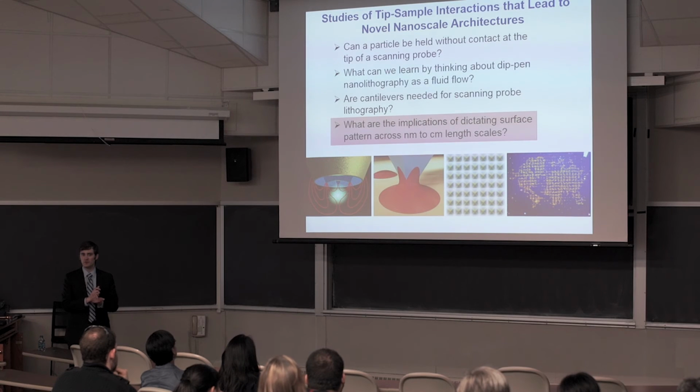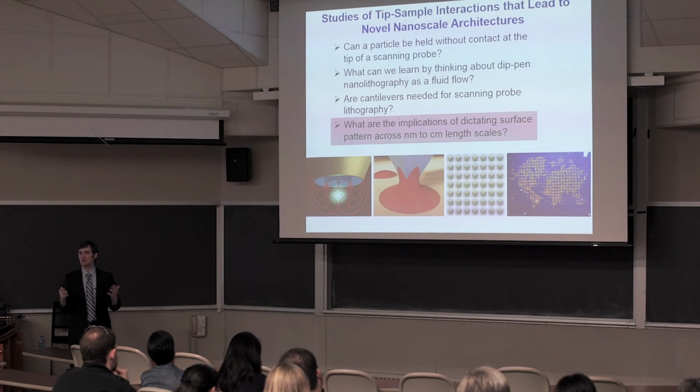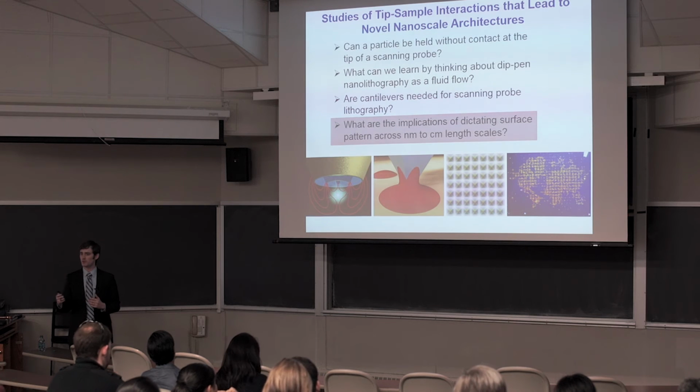OK, so in the remaining few minutes, I'd just like to summarize what I think are the important points of this and tell you about the directions this work is going forward. At a very high level, what I've told you about is what I've learned from looking at tip-sample interactions, and what, if you view these interactions very fundamentally, we could learn about the new structures we could make. And if we think about crafting electromagnetic fields on the nanoscale, what that can give us in terms of being able to image with high resolution and hold particles without touching them.